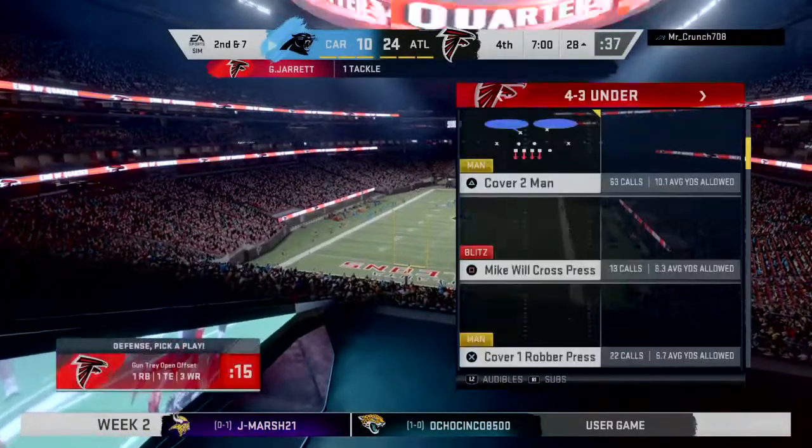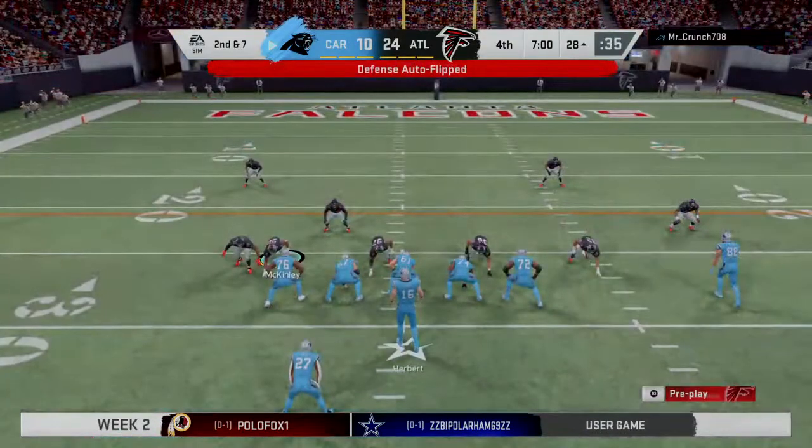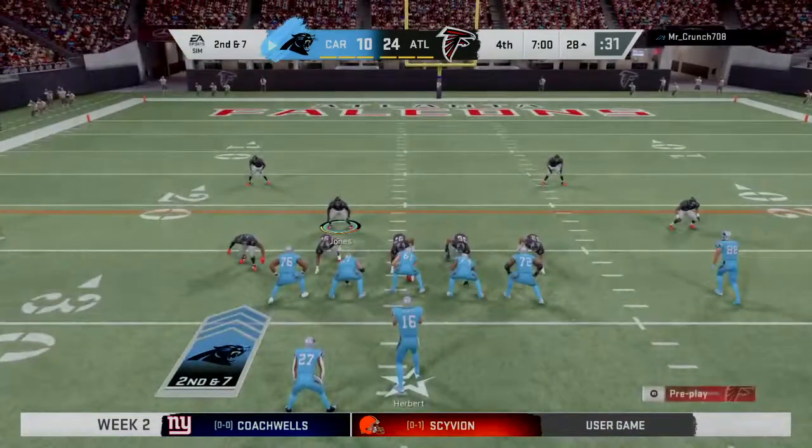Back now here on EA Sports. It's the Panthers in possession of the football, but facing a deficit here as we get to the fourth and final quarter of play.